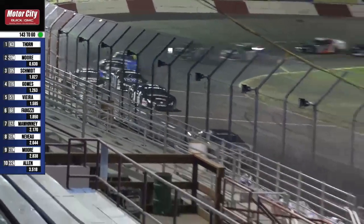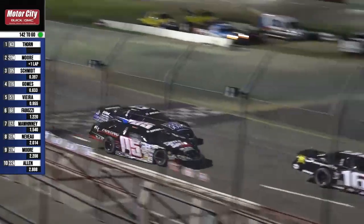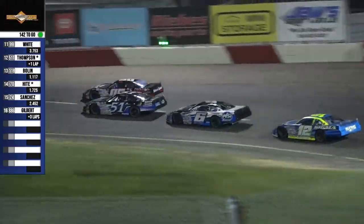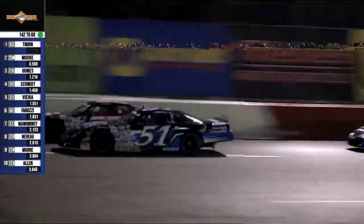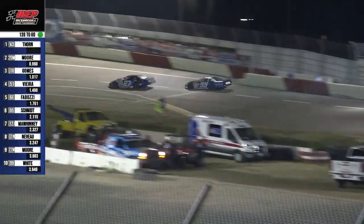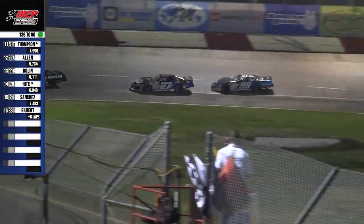A little bit back here, battle for third spot. Gomes with some pressure from Schmidt and Carlos Vieira, who almost won here a month ago. Almost grabbed his first series win. And he's got a fast 51 here. Lenny White in the 99, he is not going forward like I expected him to.